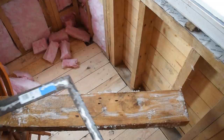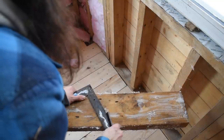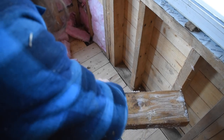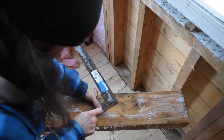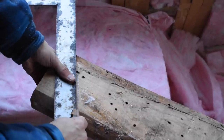Take my square, just extend these lines. A little hard because it's all full of ice. And we're going to do the same thing.